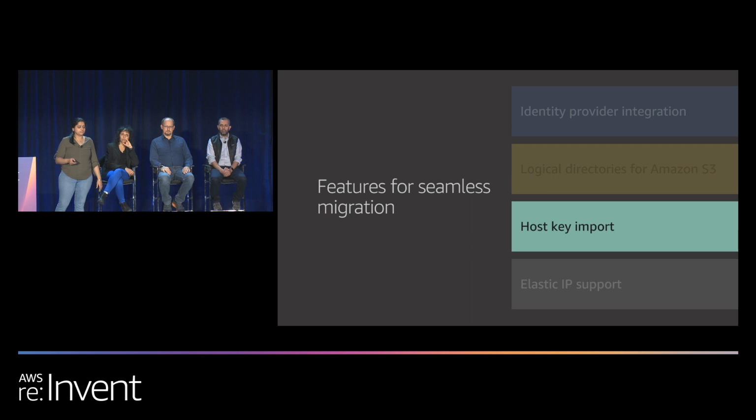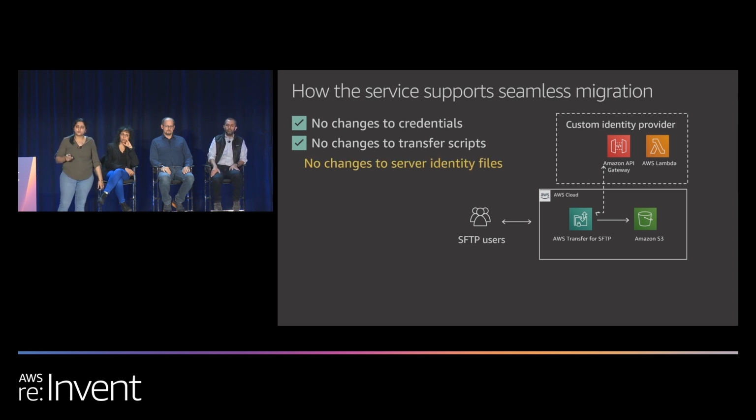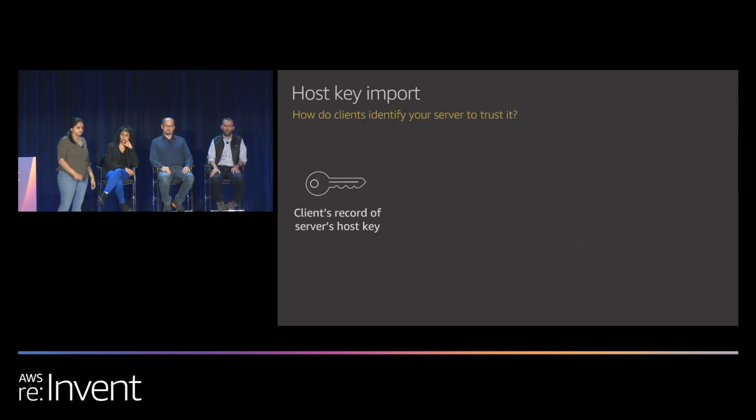OK, cool. So that gives us to the next feature that I want to talk about, which is host key import. The two features that we talked about, right? No changes to credentials and scripts. In this case, let's see how your users don't have to change how they identify your server.